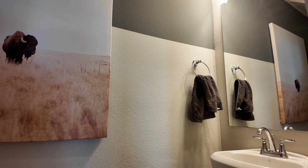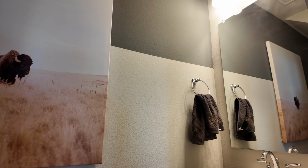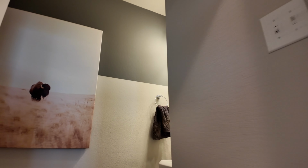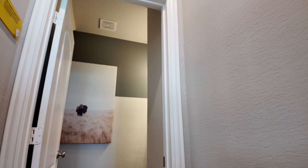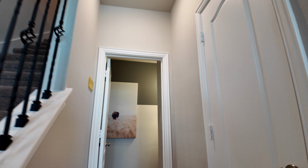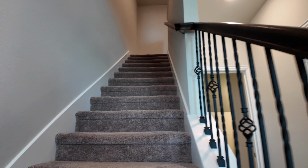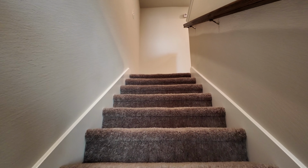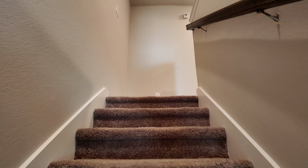Downstairs, half bath for your visiting guests. You don't have to go super white and neutral if you don't want to. It's another offering that History Maker has. You can pick your wall color. Let's head upstairs to see the 3 bedrooms and 2 bathrooms. Total, there's 3 bedrooms, 2.5 baths. We just saw the half bath that's downstairs.